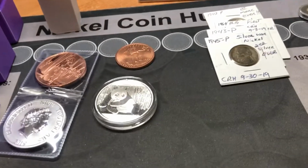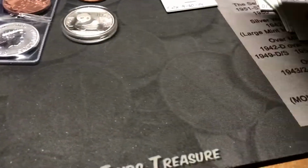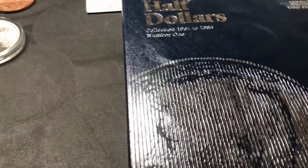Okay, now that we've done that, let's go ahead and just take a quick peek at these albums and get them out of the way. This would be the Kennedy half dollar.